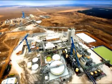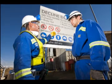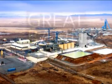We are thrilled to have seen this Burnstone project develop into an efficient, safe and highly productive mine that promises great returns for the years to come.